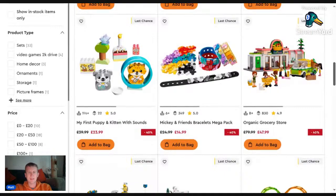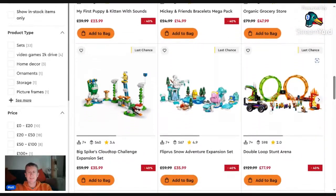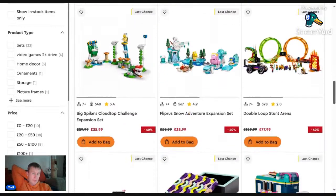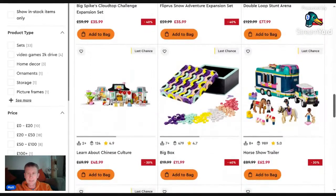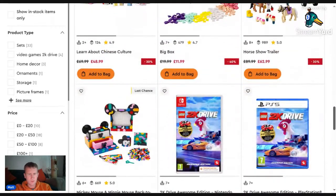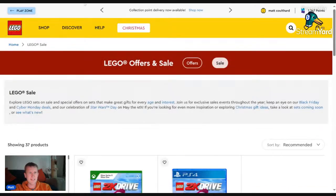Again, I think the cutoff point for delivery has gone. Stunt Arena down to 77 from 129. That's actually cheaper elsewhere, even with that 40% off, which is scary to think. So obviously that double loop didn't do very well at all. Horse Show, 2K Drive, anything interesting that's gone in? I don't think it has, to be honest. So I don't really know.